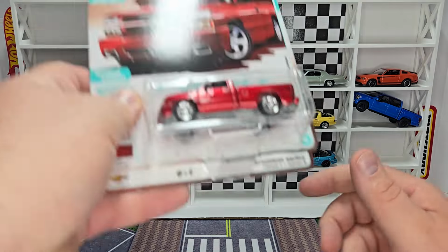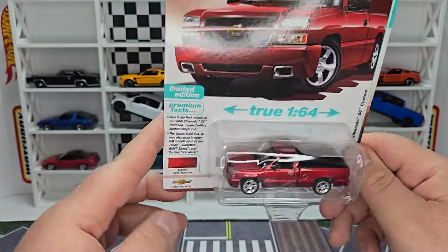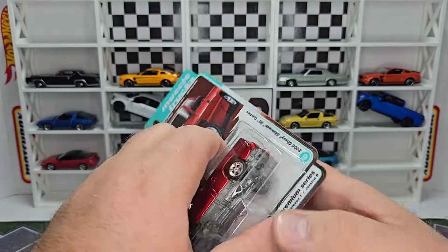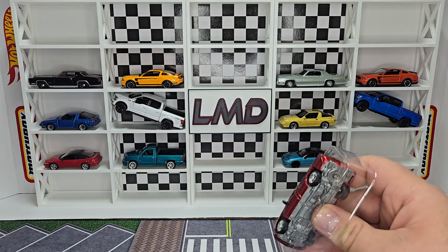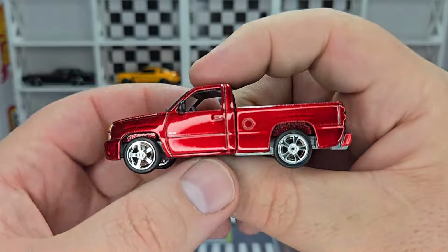And then the very last one in the mix. No, that is not an ultra red. Nope, just a regular one. This one is candy apple red. Looking fantabulous. A little bit more appropriately colored for a Silverado SS. So we'll get the box out of here. Making a big old mess over here. So there is our Silverado.